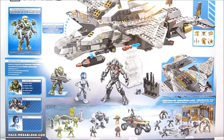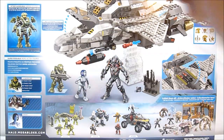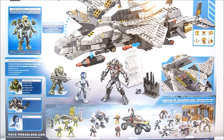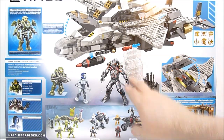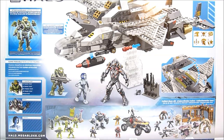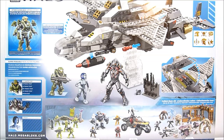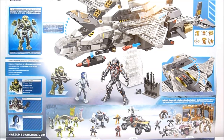Here's a really nice thing. Aside from the firing missiles and the dropping bombs, one thing that even the LEGO group could kind of take note on here is that this thing appears to come with a nice clear stand, which I'm very, very happy for. Very cool. Really nice addition. So yeah.